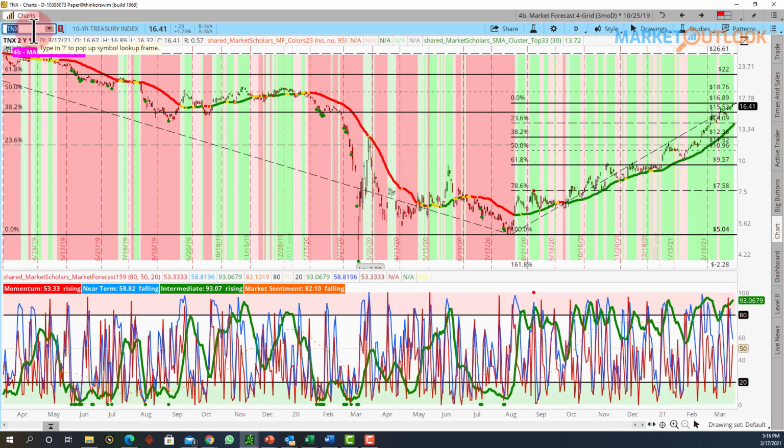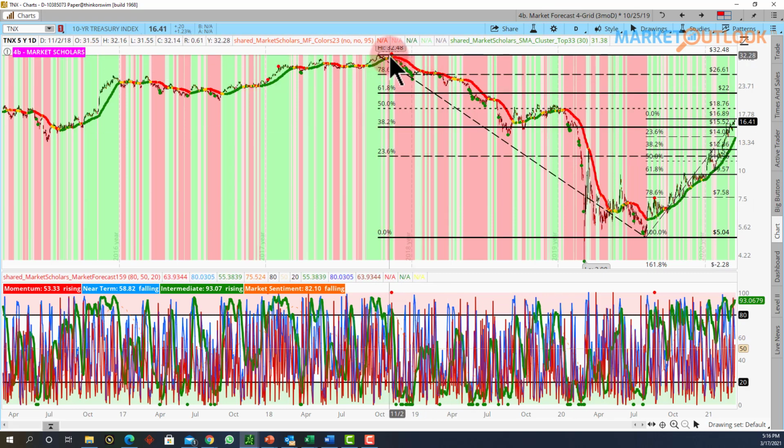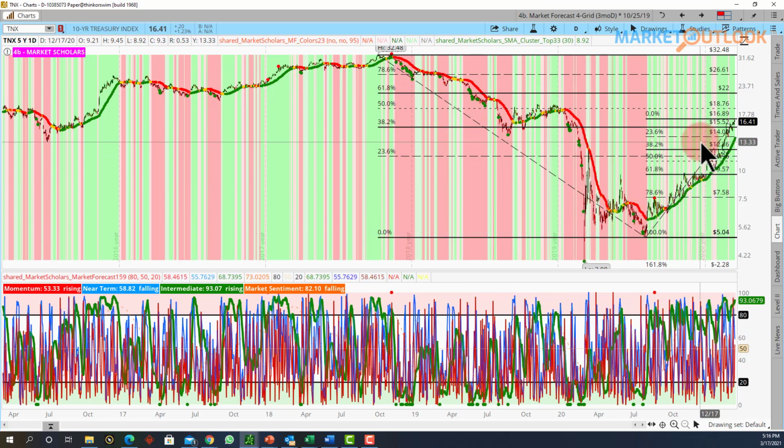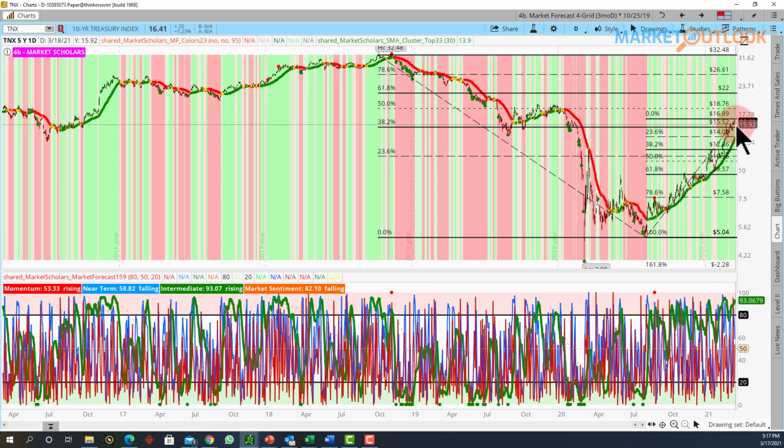And then the yields have just been going up crazy, and they continue to go up. There's the 38% retracement level of this longer term move here. So when yields really started to fall, and this fake bear market started in the fall of 2018, and yields really dropped from there to there, you can see we're back up to that 38% Fibonacci retracement. And I feel like we'll probably get some kind of resistance up in this area before pulling back down towards the 38% and that 23% line.